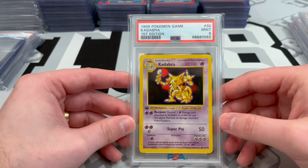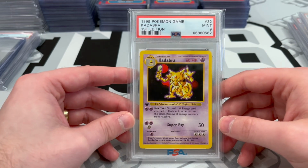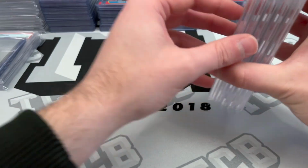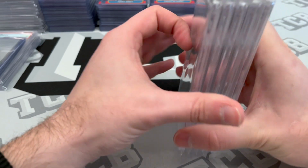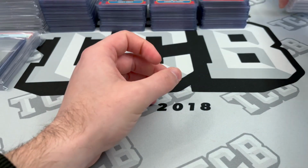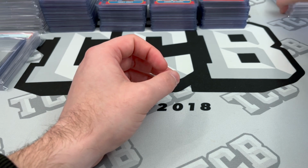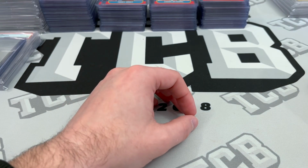And this is going to be the Shadowless version. So kind of a cool one there of Kadabra as a PSA 9. So that was traded straight up for the Glaceon VMAX. It was basically 5 slabs. I traded down, and he got the 1 more valuable slab in return.